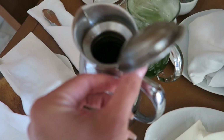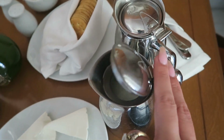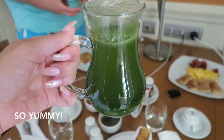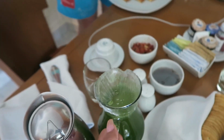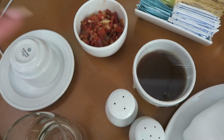This is coffee, but then this one is espresso. And then this one's milk. So that's kind of nice because I like espresso. And then this is called their detox juice, which is like celery juice and some other vegetables and stuff. So I'm looking forward to tasting that. Syrup. That looks like some sort of tomato blend. I'm excited for this.